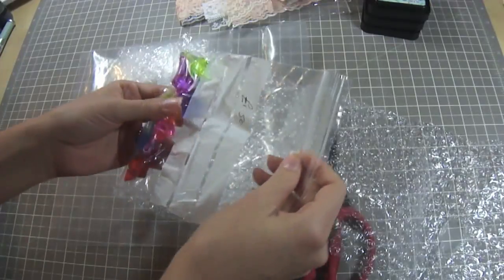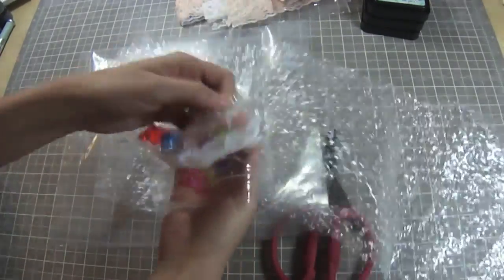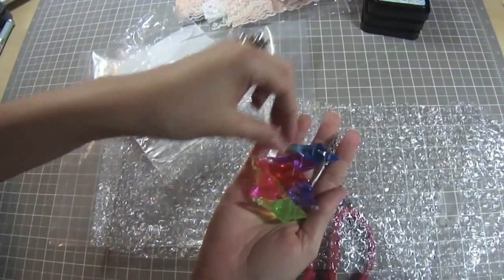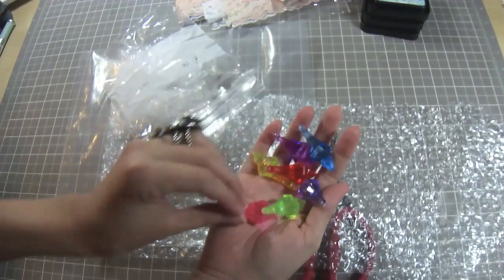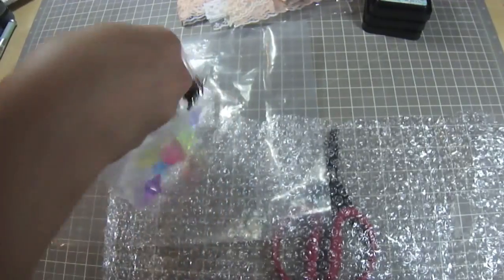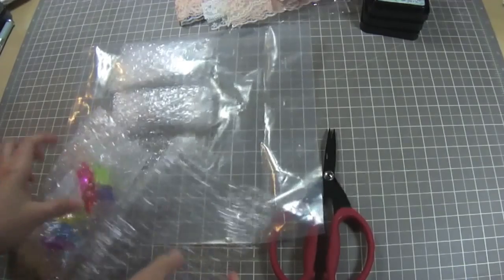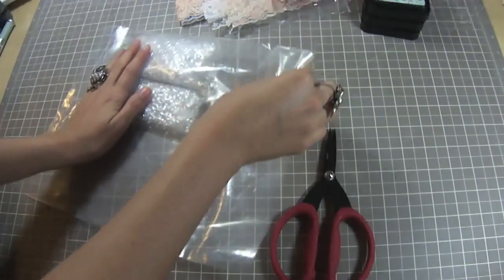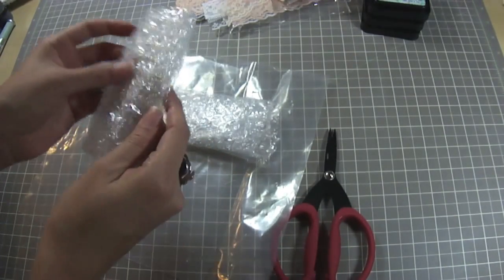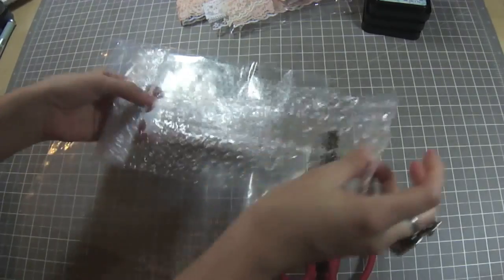Oh, look how cool. I saw when she got this in. These are so cool. These are like the baubles, but in all different colors. Blue and green and red and pink and yellow. Thank you so much. I love those. So pretty. And then these should be my owls. Ooh, I'm so excited about this. Where's the end? There you go. So nicely packaged too.